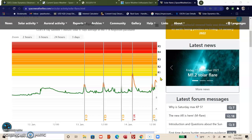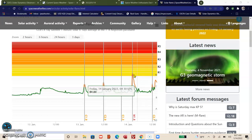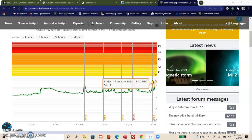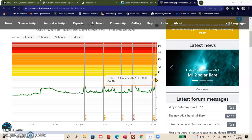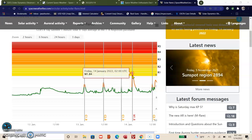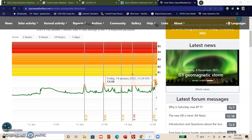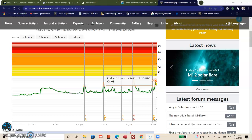It is 8:30 a.m. Central Standard Time on January the 14th. Last night, after we had our M flare and things kind of calmed back down a little bit, we had two C flares. We had a smaller C2, and we also had a C4.38. Now, definitely the M flare has the potential for more damage, but this one is on the backside of the sun. This guy is Earth facing, and there is plasma coming with it.